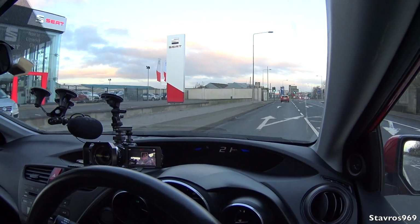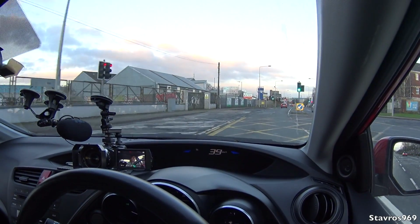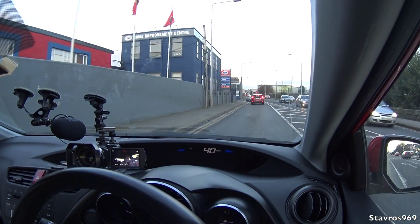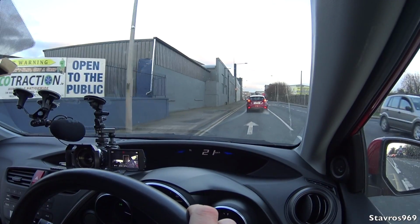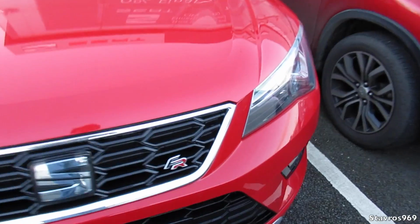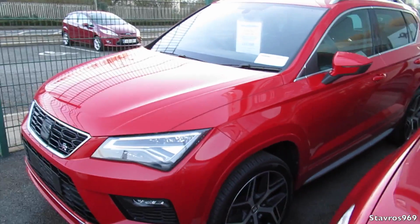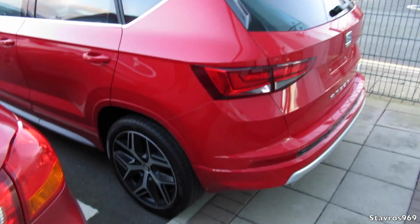So we are just leaving the Seat dealership there in Limerick, and they may or may not buy that car, who knows. I just thought I'd join them on their test drive. They were looking at both the Seat Arona and the Seat i-DTEC, trying to decide which one, but I think they will be swinging more towards the 1.4 turbo petrol engine, which is a fantastic little engine in the Volkswagen group. They will have to wait about 12 weeks before that car comes in. It's a bit of a wait, but it's well worth it, because that is a great engine, especially in the Mark 7 Golf. That is definitely an engine I would go for, the 1.4 turbo petrol.